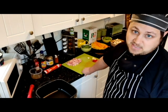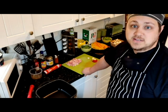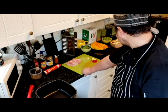Alternatively, you could just use peas. I'm sure we've all got those floating around in the freezer. They will work fine as well. There's nothing wrong with that. Just cook them a bit less. That's all you've got to do there.